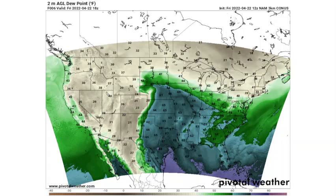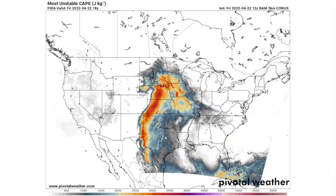And then to the north of that front, a lot of drier air with dew points in the 30s and 40s, but this warm front will be surging northward as we head through the night tonight and into tomorrow, pushing that warmer air and more moisture up into the northern Great Lakes area as we head into our Saturday.